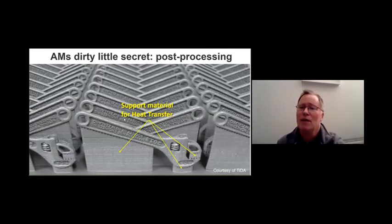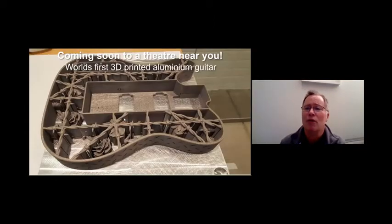And I'll give you another example, which is one of the guitars that was on the earlier slide. This is the first guitar that I printed in aluminium. As you see it there, it is as it comes off the printer, still welded to the build plate. So the whole thing is welded to that aluminium plate you see at the bottom.